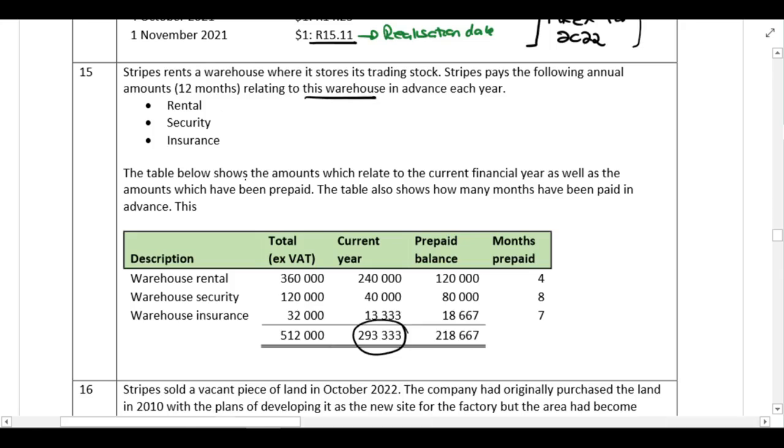So again, what I want you to see, what's important here, is that this has nothing to do with the rental accommodation, so you could claim all of that. The table below shows the amounts which relate to the current financial year, as well as the amounts which have been prepaid. The table also shows you how many months have been paid in advance. So we've got warehouse rental, security, and insurance. This is the total excluding VAT. That's fine. We should use the total excluding VAT because they would be able to claim the VAT.